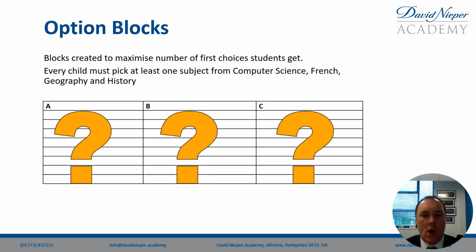When I talk about blocks, I ought to just explain very quickly what this means. Blocks are essentially lists of subjects that appear and are taught at the same time. So if you look at block A there's a big question mark next to it because I don't know what's going to be in block A.